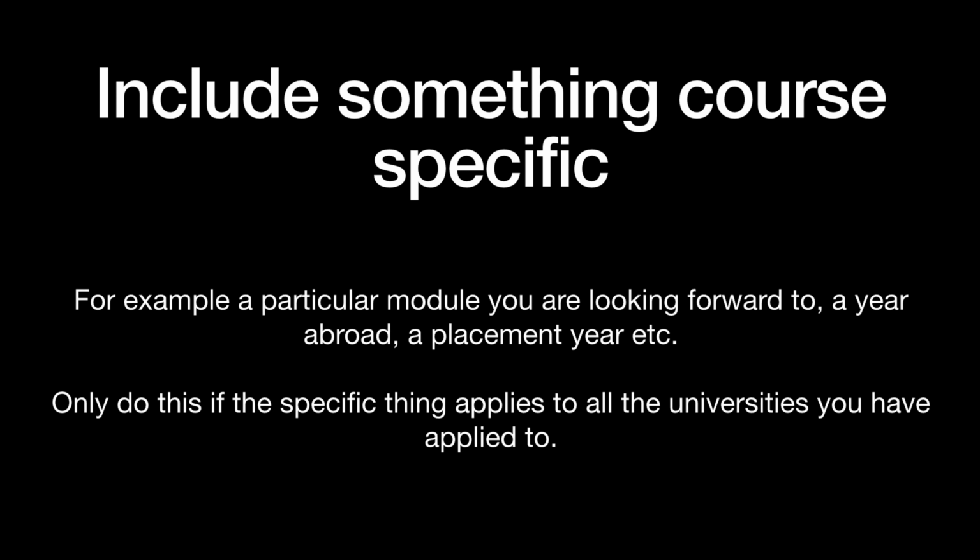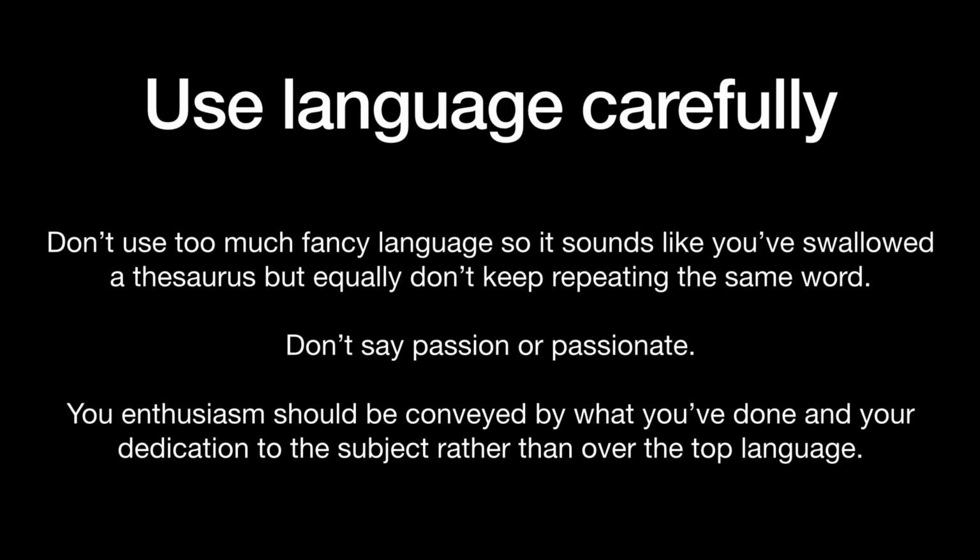The next thing, which you probably notice if you read a load of sample personal statements, is that a lot of people try to use really over-the-top language. So basically it sounds like they've swallowed a thesaurus. Definitely don't do that, especially if that is not how you would talk on an everyday basis. But as well as that, whilst you probably are really enthusiastic about your subject and you definitely want that to come across, be careful of sounding overly enthusiastic because then it can almost sound fake.